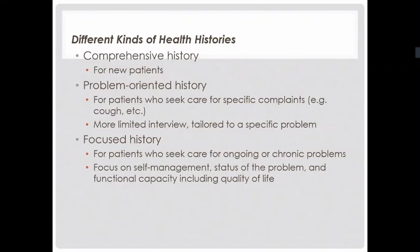When we say problem-oriented history, these are applicable for patients who seek care for a specific problem, for example, cough. So you focus or you build your history around the complaint of cough. When did the cough develop? What are the associated signs and symptoms? Are there risk factors why the patient developed cough? So this is problem-oriented history. If there are multiple problems, you always focus on that particular problem.